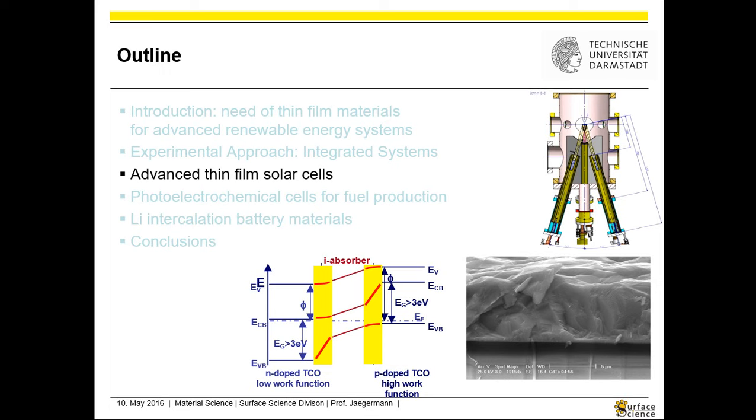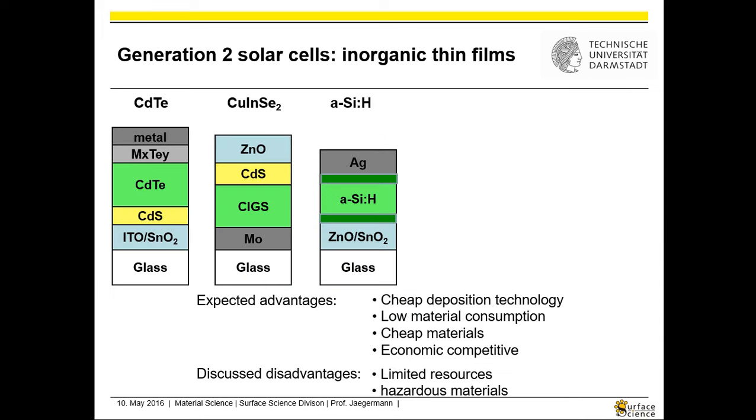Okay, let's come to advanced thin film solar cells as the first topic I would like to discuss. They are considered to be generation 2 solar cell materials based on inorganic thin films, and so far cadmium telluride and copper indium selenide are systems which are under technology production, and for some time also amorphous silicon was at this position but didn't succeed because of the lack of performance.